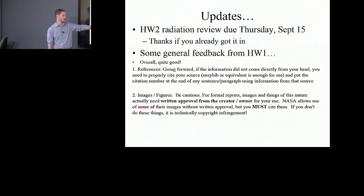So if the details in this particular sentence came from this source, cite it there, hopefully not exactly word for word unless you're quoting. If this whole paragraph is from information from one source, then you can cite it all the way at the end of the paragraph. We're not going to be too critical here, but I think it's a good habit to get into going forward. Any questions about references?